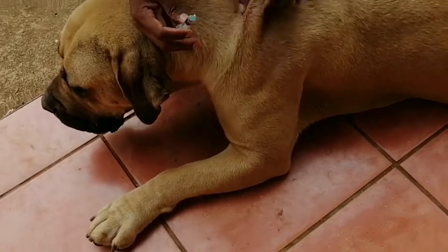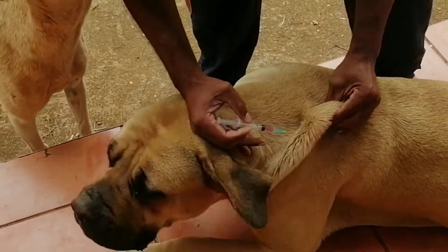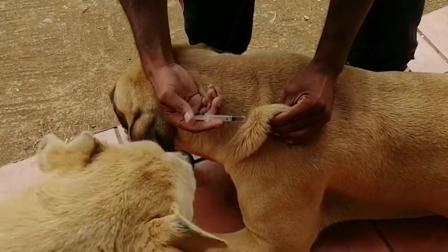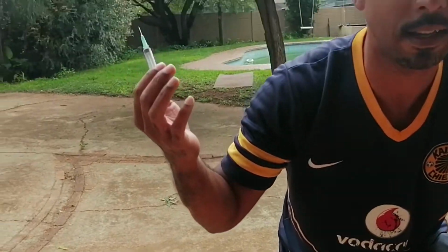All you want to do is lift up the skin like this, because there's a lot of skin. You insert the needle and you inject it. You take it out, and then it's done.